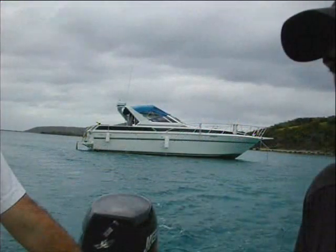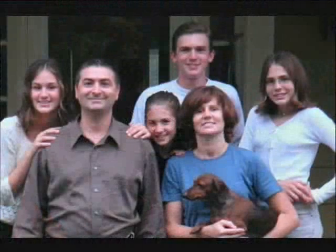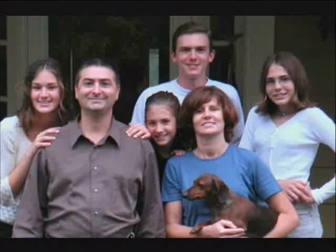The Phoenician is a veteran ocean cruiser, recently logging over 3,000 nautical miles on our cruise through the Caribbean. For 8 months, she was home for our family of 6 people and a dog.